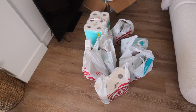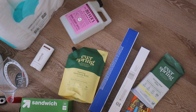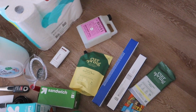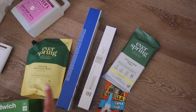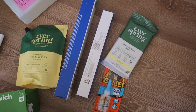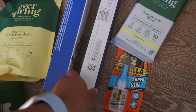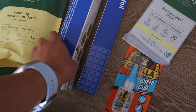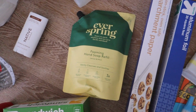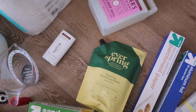Another haul. This video is just full of hauls, so if you don't care, you can skip ahead. Okay, so I just got all the necessity type things that you need to stock up, starting with some cleaning supplies, some stainless steel wipes, which I've actually never used before, but I want to keep my fridge looking nice. I needed Gorilla Glue to put together a glass I broke a few months ago, aluminum foil, parchment paper, refillable hand soap, and then refillable dish soap because I have a dispenser under my sink, which is super cool.